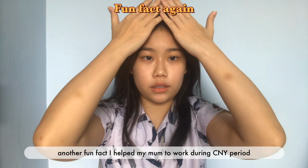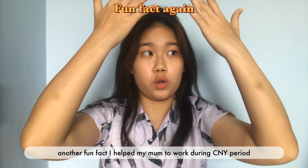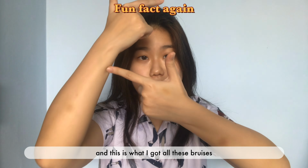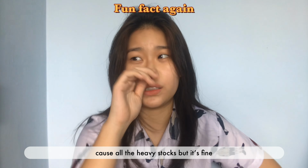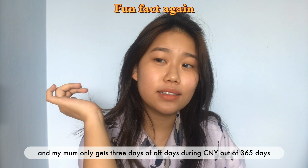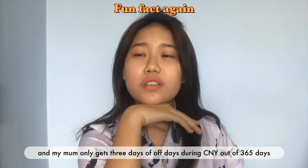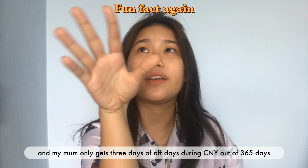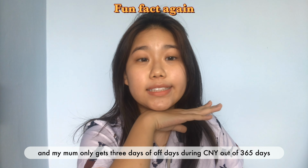Fun fact, I helped my mom to work during Chinese New Year, and this is all I get. Literally blue bags cause all the heavy stocks. But it's fine. And my mom only gets 3 days off during Chinese New Year for the 365 days per year.